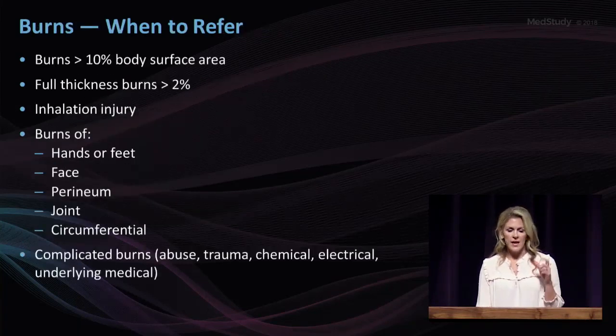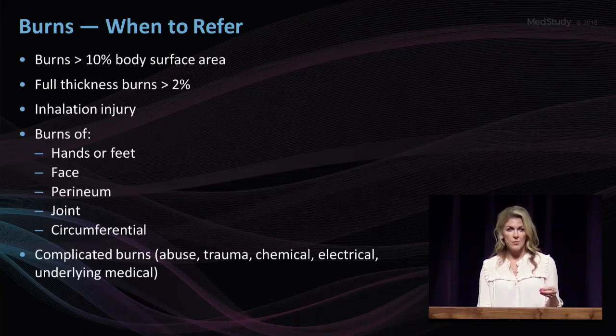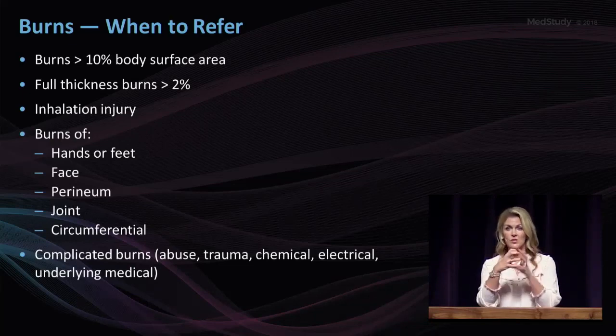When do we refer these? Any burns over 10% of the body surface area need to be referred to a specialty burn center. Full thickness burns, so third-degree burns that are greater than 2%, need to be referred to a burn center. Any inhalation injury or cosmetic concerns, so burns of hands or feet, face, perineum, also things that cross over a joint or are circumferential, because as those heal, they will scar down and you can have limited range of motion, so those need subspecialty care. Also complicated burns would need referral too.